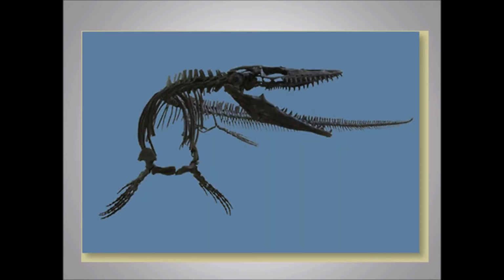So here's a skeleton of Plioplatecarpus, and this was taken from the Black Hills Institute of Geological Research. They actually have a cast of this guy on display in their museum, and this one was found in South Dakota, in the Pierre Shale Formation, and you can see what this animal really is.